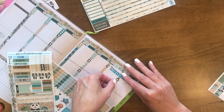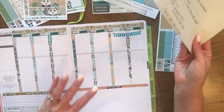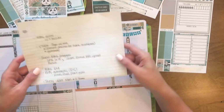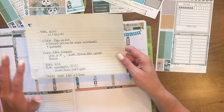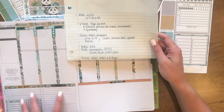I'm just going to put this one down here. Okay, now once I have that done, one thing that I do is every Sunday before I even start working in here is I do a brain dump of all the things that I need to get done this week. And so I take this list and then of course put it over here.